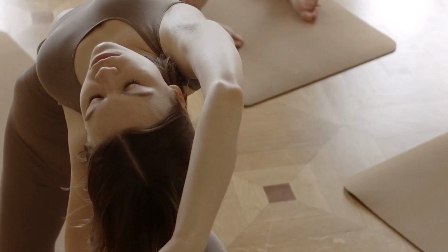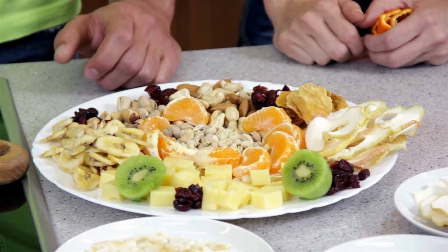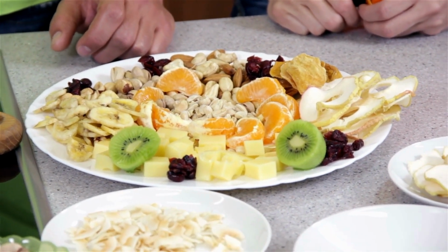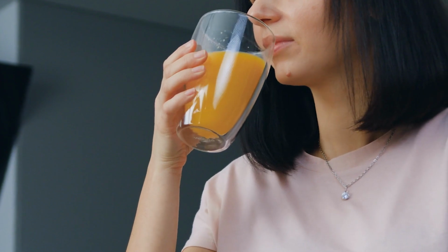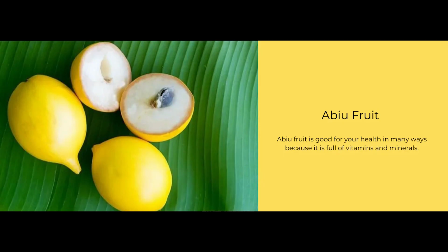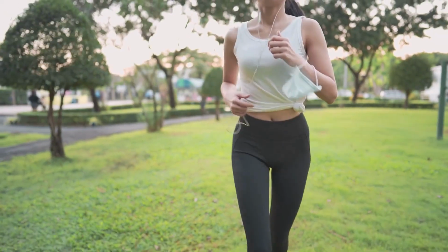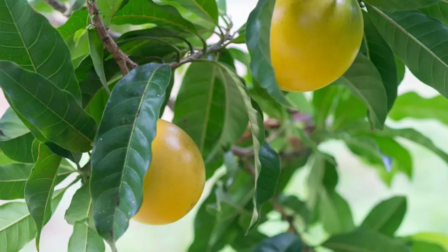Now we will be diving into the abundance of health benefits that the Abiu fruit has to offer. Prepare to be amazed as we explore the nutritional powerhouse hidden within this delightful tropical gem. The Abiu fruit, also known as Pouteria caimito, isn't just a sweet and luscious treat for your taste buds, it's also a true gift to your well-being. Let's start by talking about its rich vitamin content.